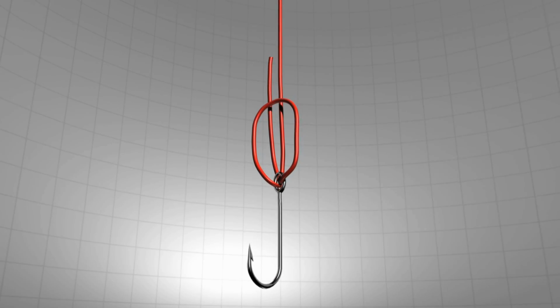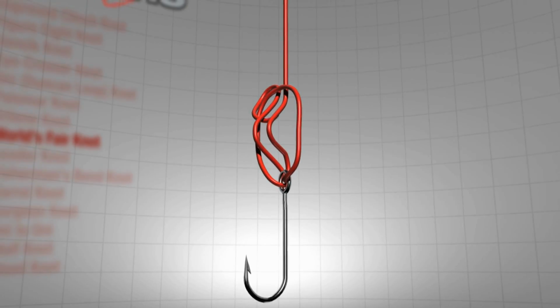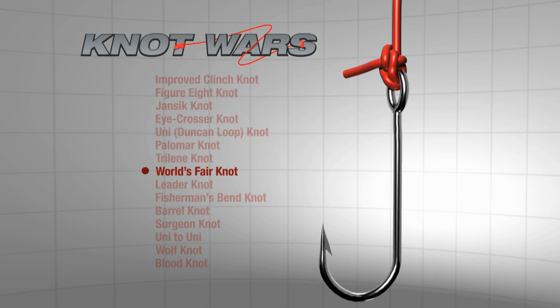Bring the loop back over the double line and grasp the double line through the loop. Run the tag end through the new loop formed by the double line, then bring the tag end back through the third loop created by step three. Final step, moisten before drawing tight. So there's the World's Fair Knot.